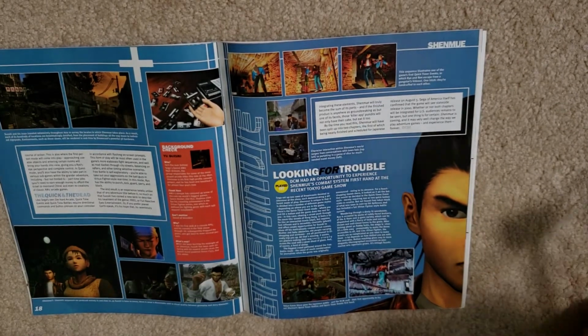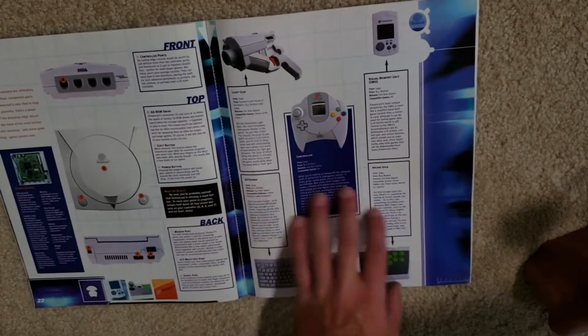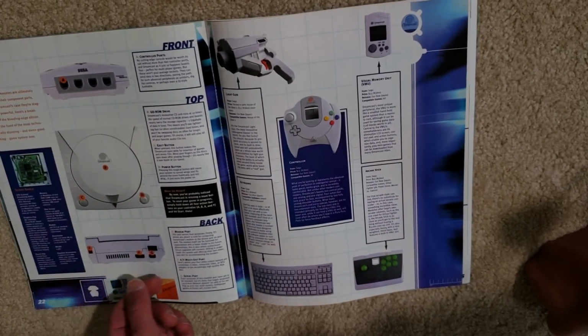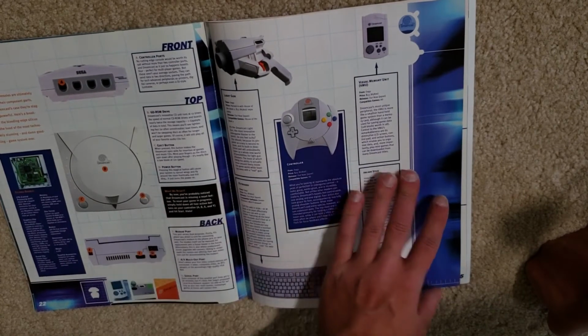Oh my god! Thanks for ruining my flow, camera. I love when they run through the system and they go like, "This is all the stuff on it. We got a modem. We got a power button and a jet button."